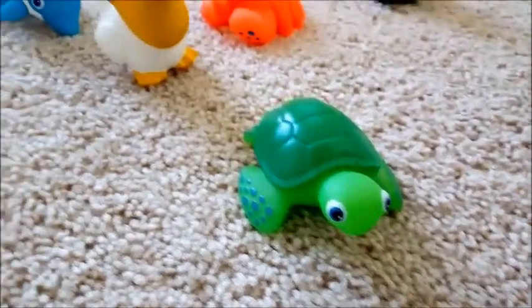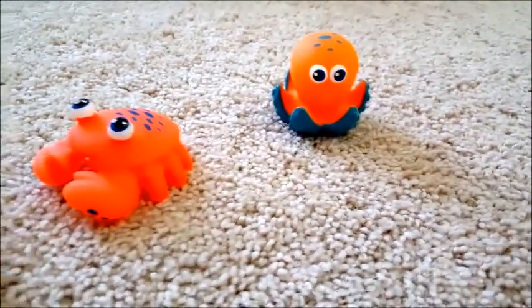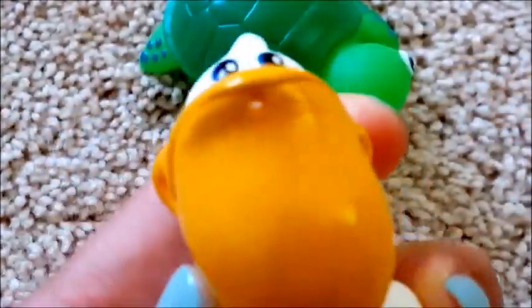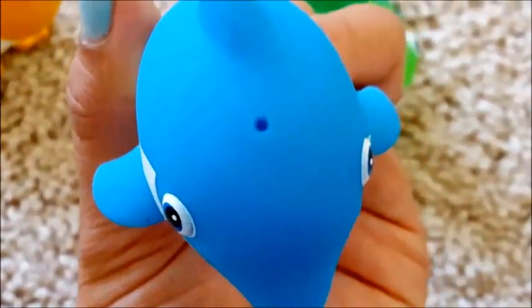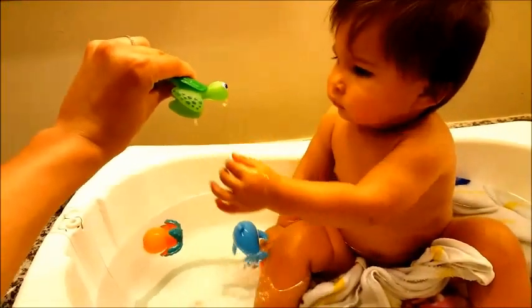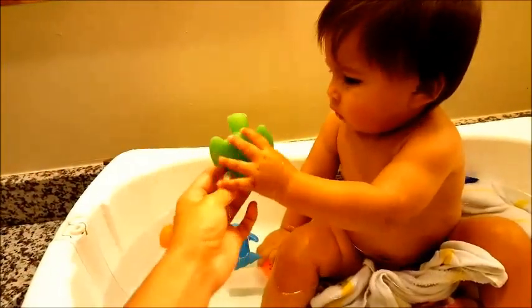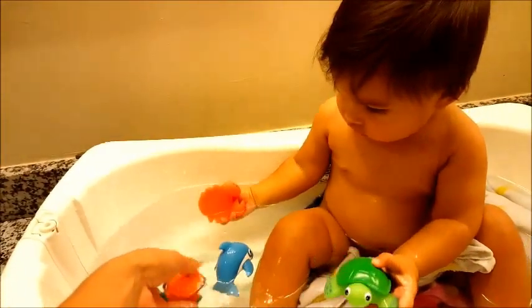Our other favorite are the Munchkin Sea Squirts Bath Toy that I purchased in Walmart for around $10. Kind of pricey if you ask me, but they're very durable, which will last you a long time, so I think they're worth the price. And since bath time can kind of get chaotic at times, the colorful interactive sea squirts will keep baby occupied, saving you the stress.